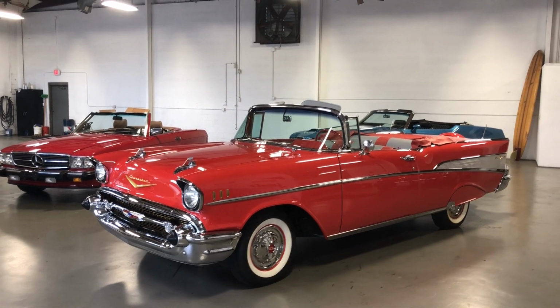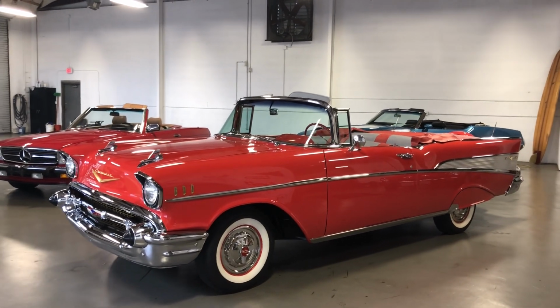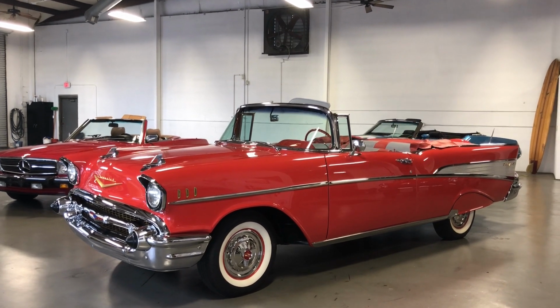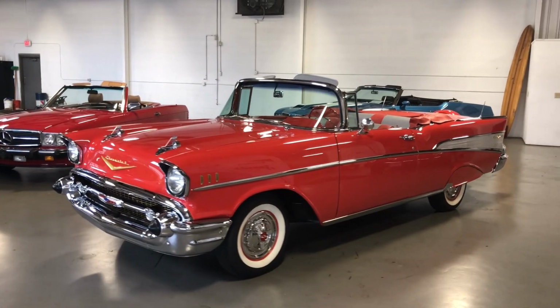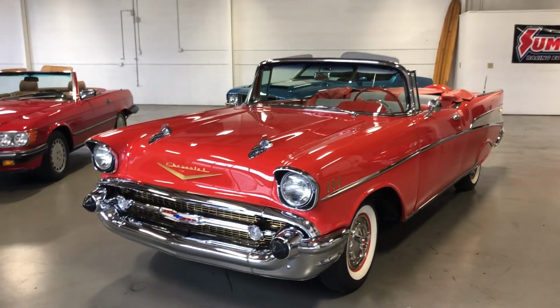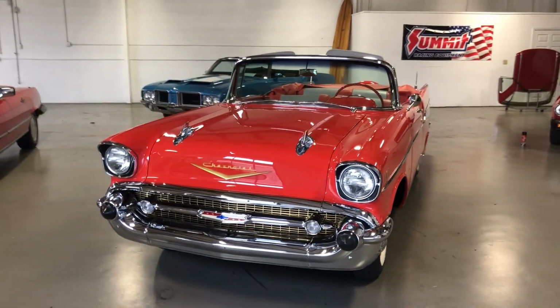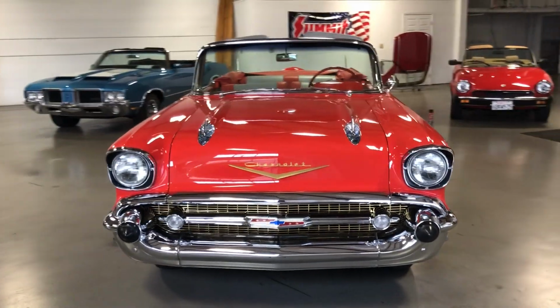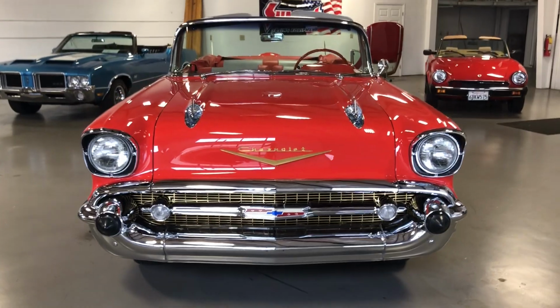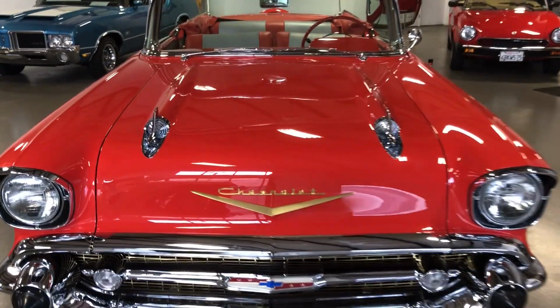Inside the showroom today, checking out this absolutely gorgeous 1957 Chevy Bel Air convertible. This is an iconic piece of Americana automobile history. As you know, hard to beat the '57 Bel Air for styling and history. Check out the chrome on the grille, just the styling everywhere you look, the spears in the hood.